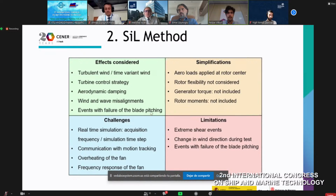During the application of the method, there are challenges. We have to keep the synchronization between the acquisition frequency and the simulation time step. There is also the communication with the motion tracking. We have some situations of overheating of the fan, and during the calibration phases, of course, before the test, we need to check the frequency response of the fan that we use.